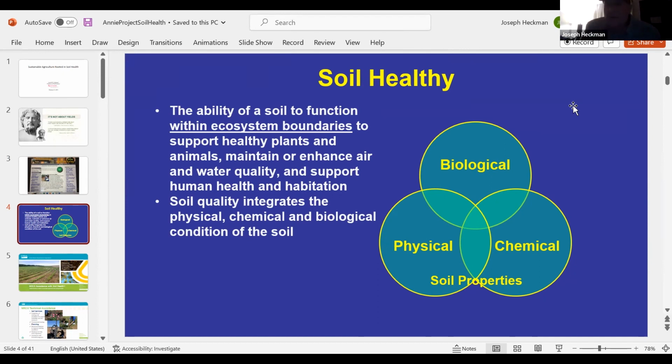So, whatever the soil is, and the soil that you have on your farm, we want to do as much as possible to enhance the biological, chemical, and physical properties of the soils, and where they all come together in the best possible combination for the soil that you have on your farm, then that is the soil health that we want to achieve.